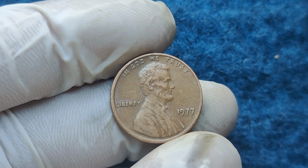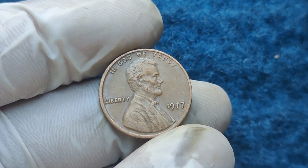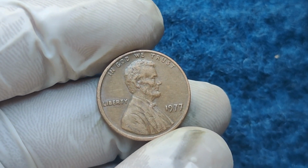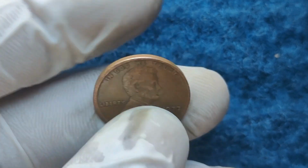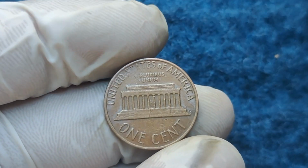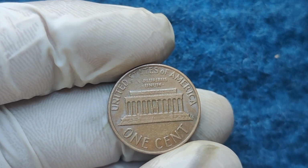If you've ever dug through a jar of loose change and found that one coin that makes you do a double take, then you know exactly what I'm talking about. You're staring at it like, is this thing worth something, or did I just find a shiny piece of history? Well, today we're diving into a penny that has a story that'll make you want to check every coin you've got lying around the house.